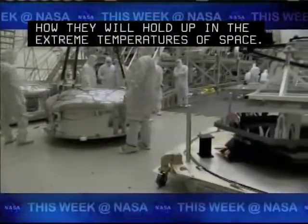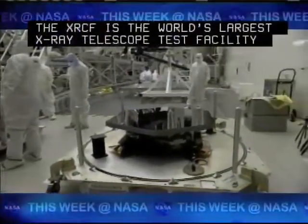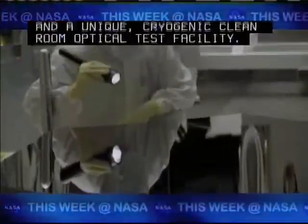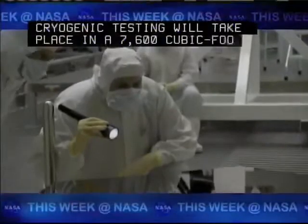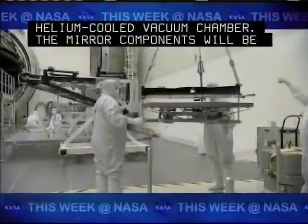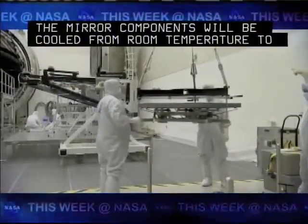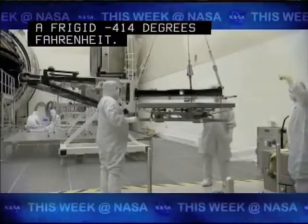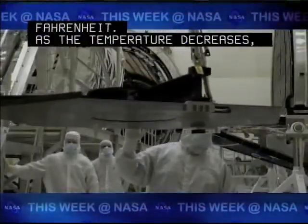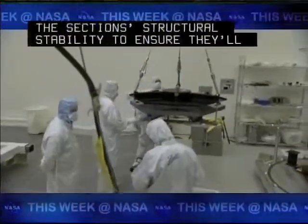The facility is the world's largest X-ray telescope test facility and a unique cryogenic clean room optical test facility. Cryogenic testing will take place in a 7,600 cubic foot helium-cooled vacuum chamber. The mirror components will be cooled from room temperature to a frigid minus 414 degrees Fahrenheit. As the temperature decreases, engineers will precisely measure the section's structural stability to ensure they'll perform as designed once in orbit.